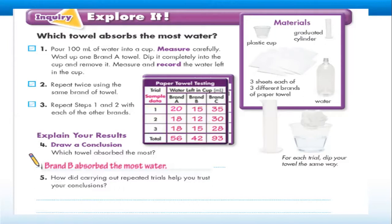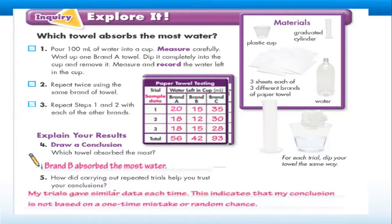So how did carrying out repeated trials help you trust your conclusions? My trials gave similar data each time. This indicates that my conclusion is not based on a one-time mistake or random chance. So you have to repeat your trial because maybe there is a mistake or some random chance.